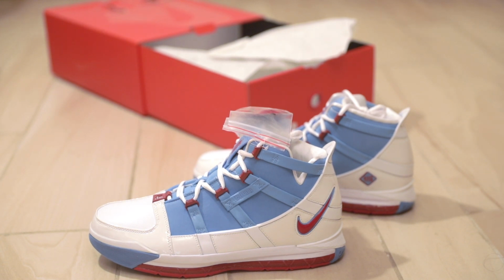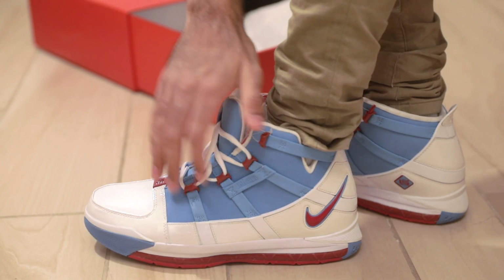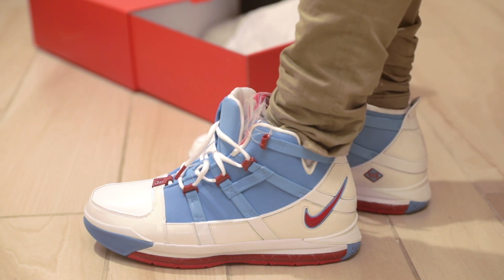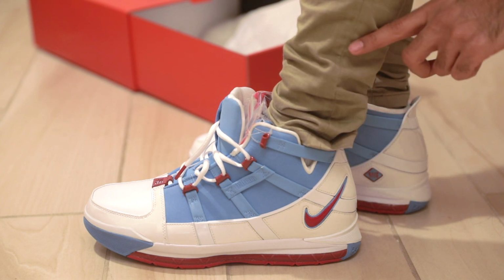Let's check them out on foot. As you can see on foot, these are insanely nice. There's a lot of cushioning throughout the shoe. They're pretty heavy, but I wouldn't suggest playing basketball in them. They look really good with these pants, especially because they stack so well.